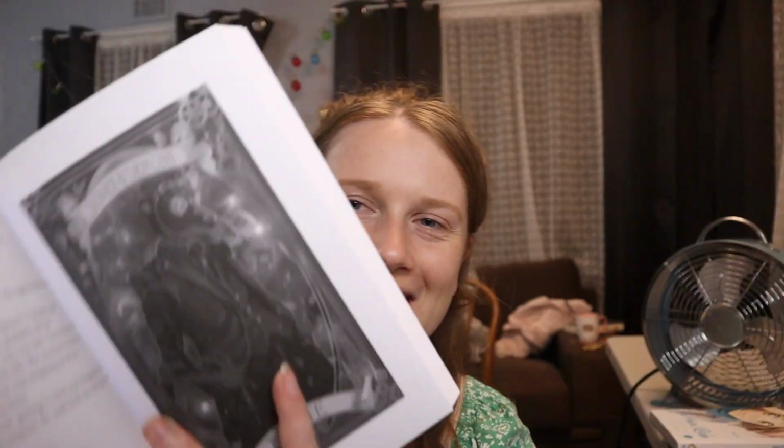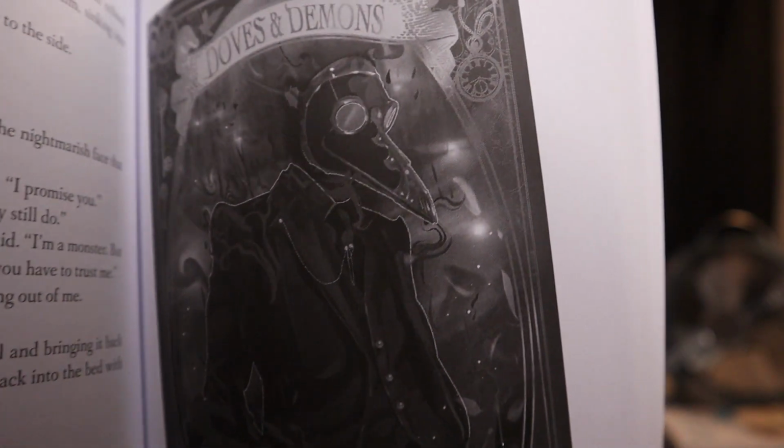It has this really pretty art in it that I want to show you. Also, I just saw the word cock. So that was great. But yeah, this pretty art. Indie books are so pretty. I don't know, they're on another level. But yeah, that's that one.